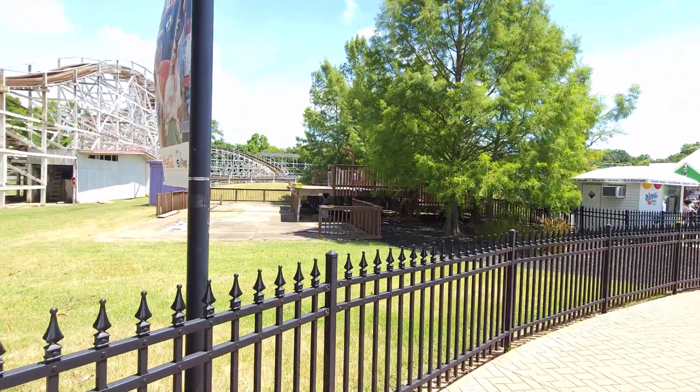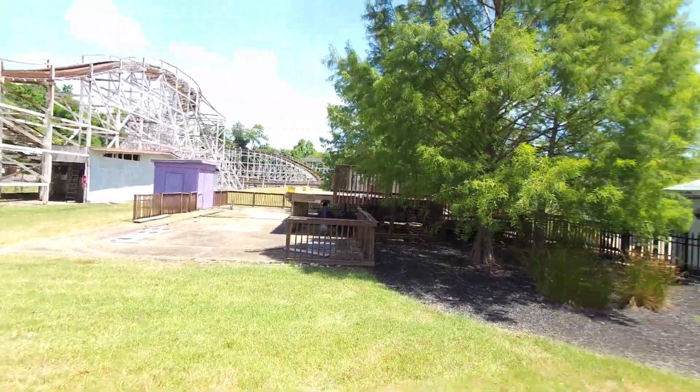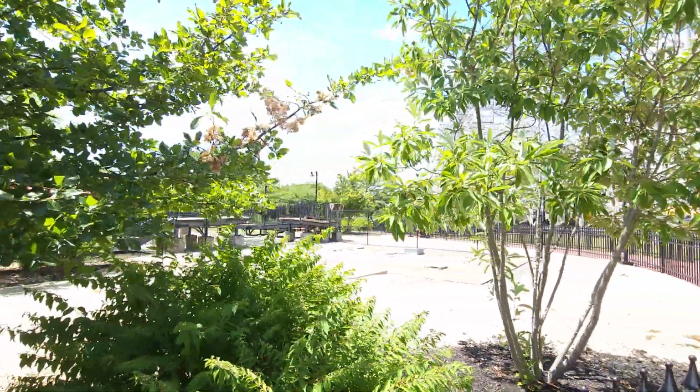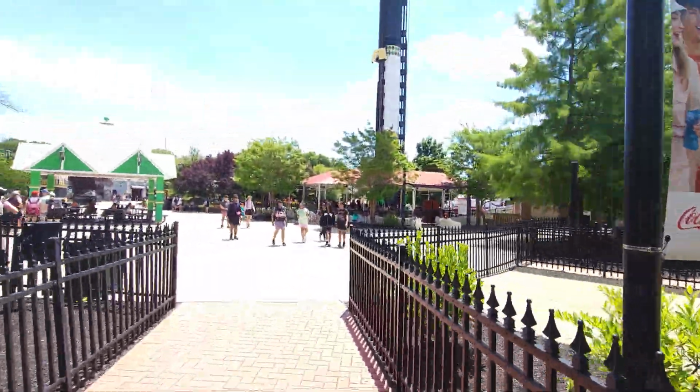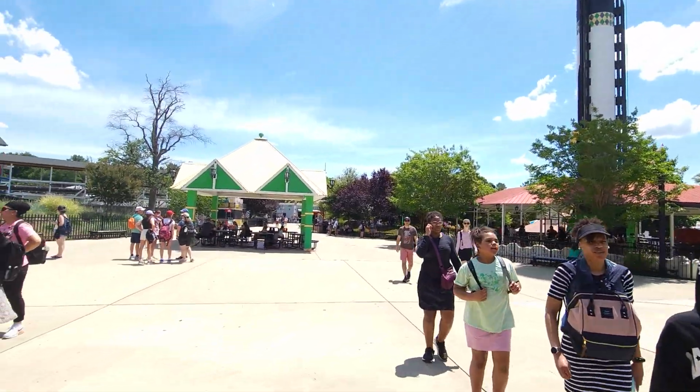And here's another one. Now, this used to be the Zinger, it's gone here. So that used to be the Zinger, and this one actually used to be the Larson Loop, which was Bourbon Fireball, I believe. So that's what was there. But really, the only thing right here now is Voodoo Drop.